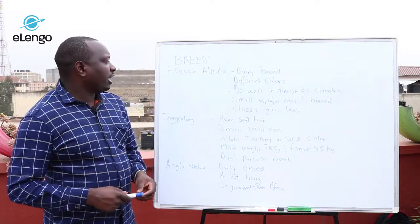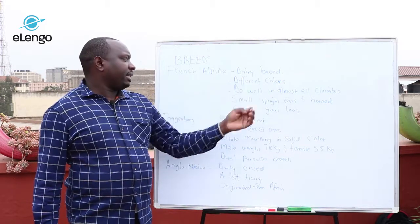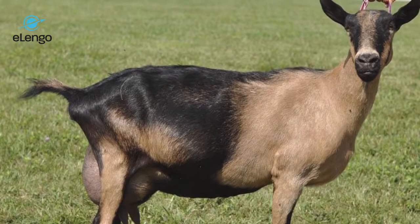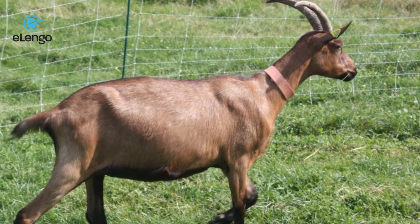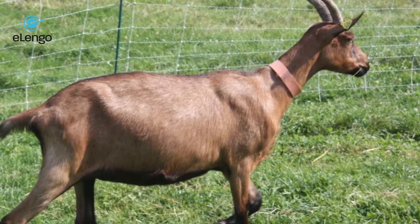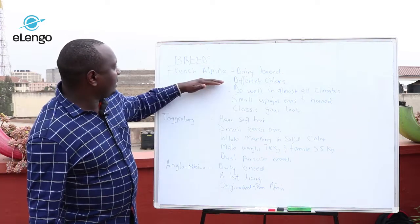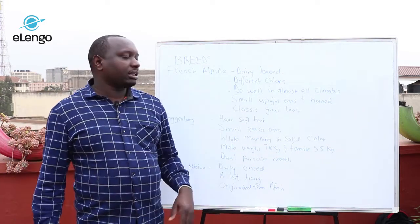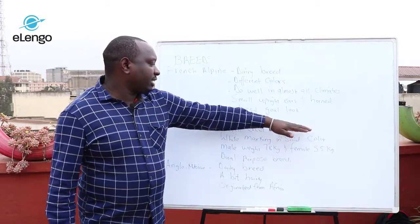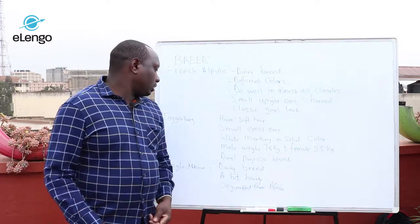We are going to look at the three major breeds that are reared in Africa, and we start with the French Alpine. This is a dairy breed, and it comes in different colors. It is well adapted to almost all climates. It has upright ears, and it is horned. By looking at its features, it has the classic goat look.